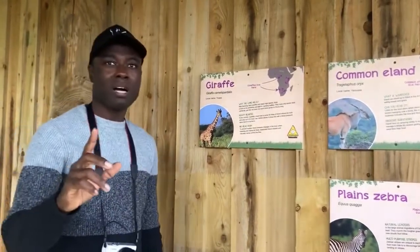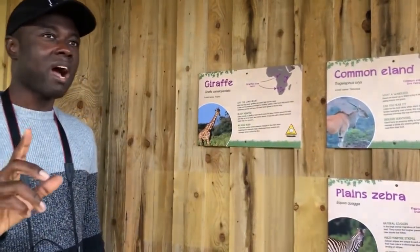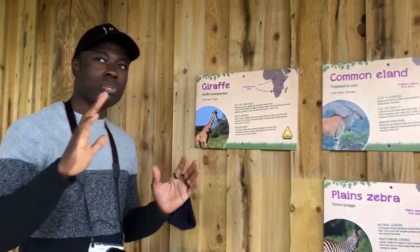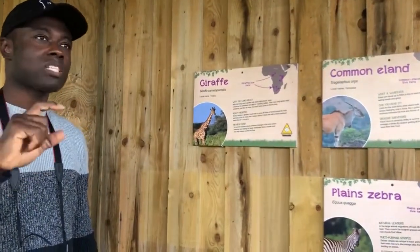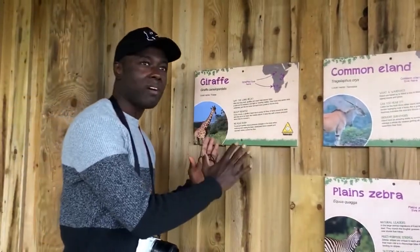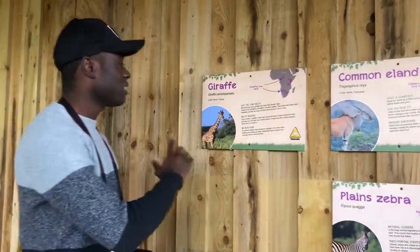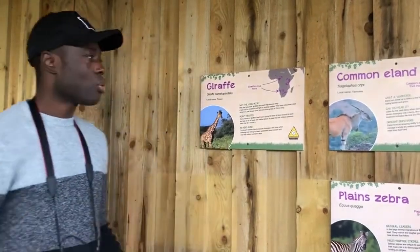Now let's remember, giraffes are endangered species. They are vulnerable, and of this species of giraffe, we are left with 2,000 on planet Earth. So it is our responsibility to protect them. We don't have to let them vanish off the surface of this planet. We don't have to let this giraffe go into extinction. Okay, so that is it.